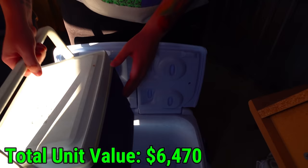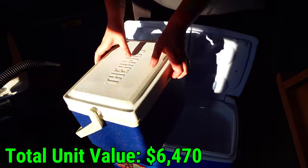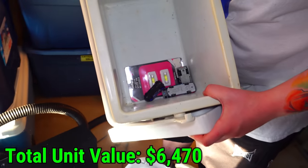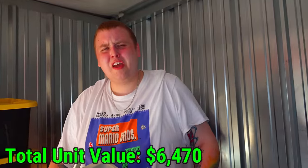Another cooler. Nice, it's like suitcases. Is this one empty actually? Why won't it open? Locked. There's just some NASCARs and some stick-on levels, which is something I've never seen before.